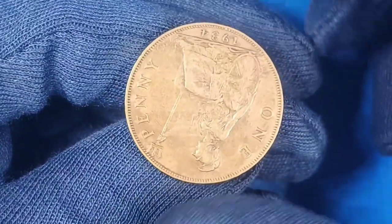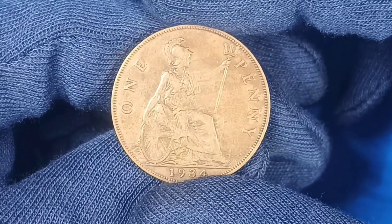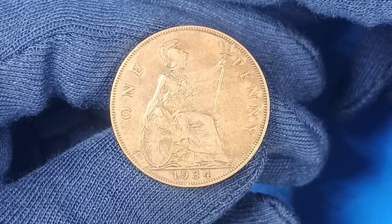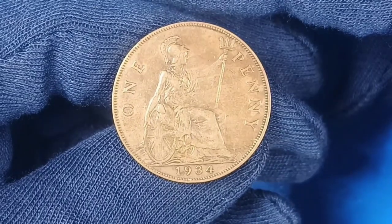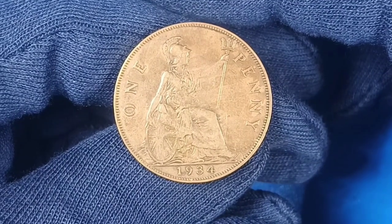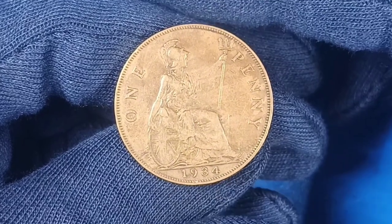The 1936 penny is part of a long series of British pennies that remained relatively unchanged in design from 1860 until decimalization in 1971. That continuity is one of the reasons collectors appreciate the series. It's a visual timeline of British history.